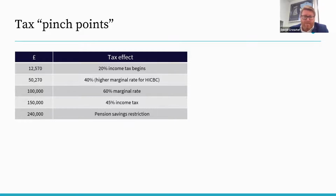And the other point as well, I mentioned my example of the chap whose wife was aghast to find that they're in a 67% marginal rate of tax.